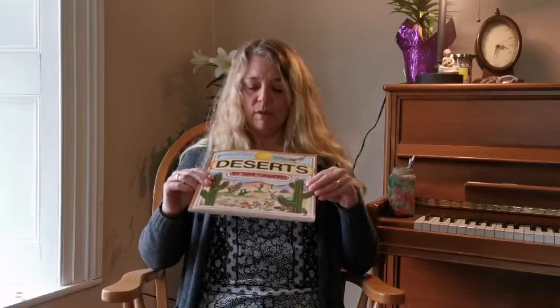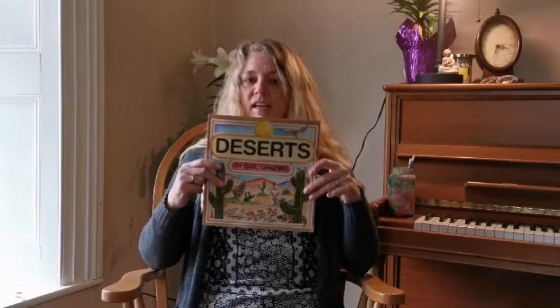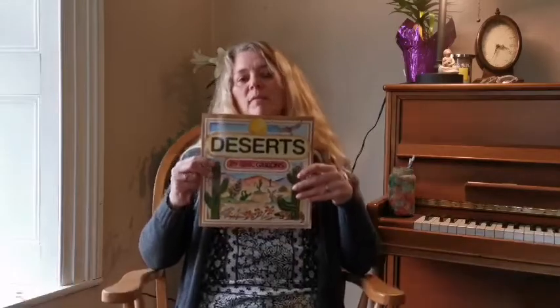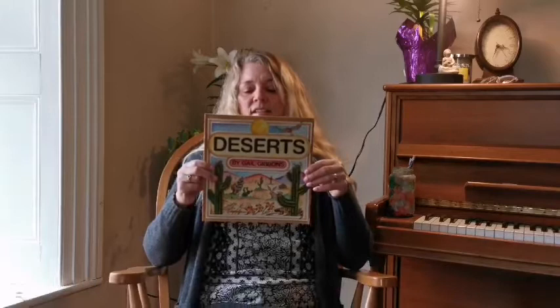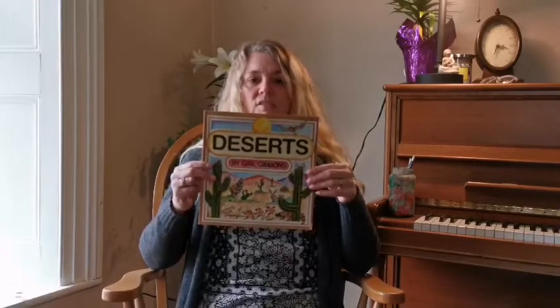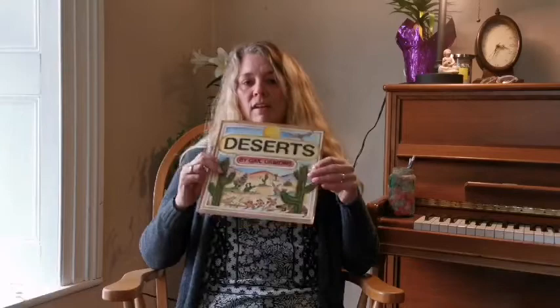Can you remember some of the different deserts? Can you remember some of the different plants and animals? Maybe with your mom or dad, you could talk about some of the interesting facts you've learned about deserts and watch a video, draw some pictures of some of the desert plants and animals and some of the facts that you've learned about deserts.